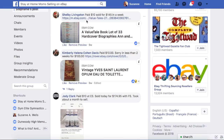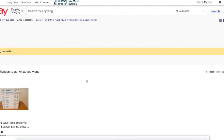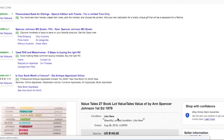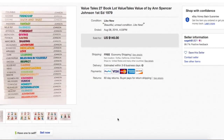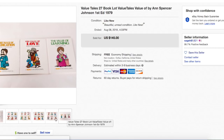And here we have Shelby again, paid $10, sold for $145 in a week. Let's see what that is. Okay, Value Tales, 27 book lot. They're called Value Tales by Ann Spencer Johnson, first edition, 1979. So that's interesting. I've never even heard of this.